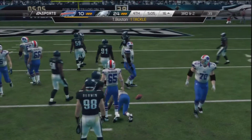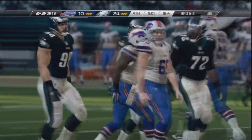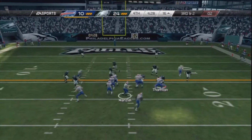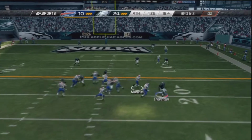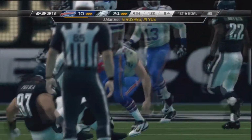And now Johnny Manziel hands off to Bell and makes it 3rd and 2, as Trey Boston is the one to bring him down. I honestly don't know why Trey Boston's in. He's the backup free safety. He's been in a lot of plays. 3rd and 2, Johnny Manziel dropping back. Manziel's going to run it, and Manziel slides, but it makes it 1st and goal.